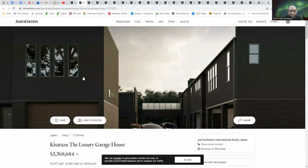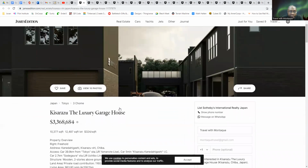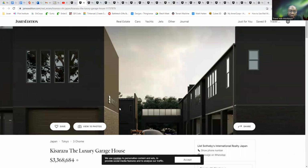So starting off with Kisarasu, the luxury garage house. Coming in at $3.368 million, 10,377 square feet, 12,487 square foot loft. It's about $324 a square foot. This is definitely for my car people.